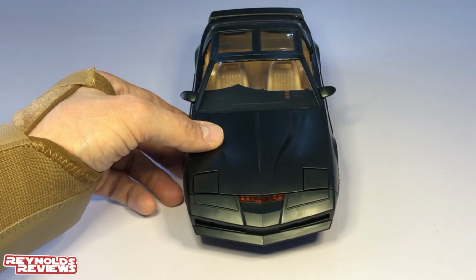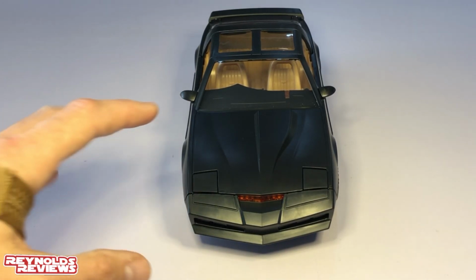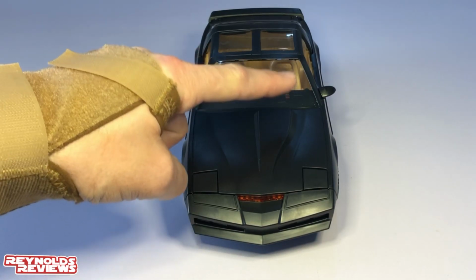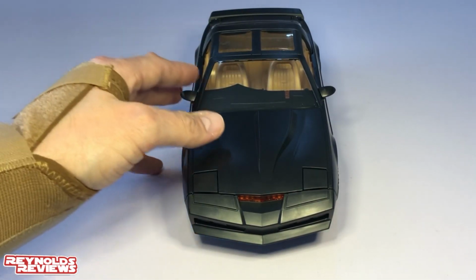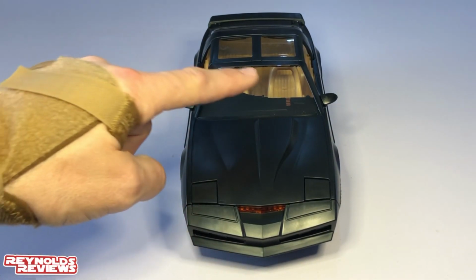Now, I don't care if you grew up in the 80s. Even if you didn't grow up in the 80s, everybody knows this sound. Now, I've got the batteries in. To activate KITT, all you should have to do is touch the air intake on the hood or the bonnet if you're in the UK, and it should wake KITT up. So let's take a look.